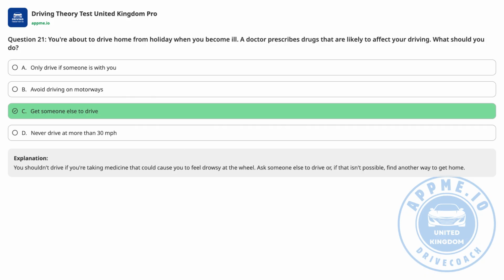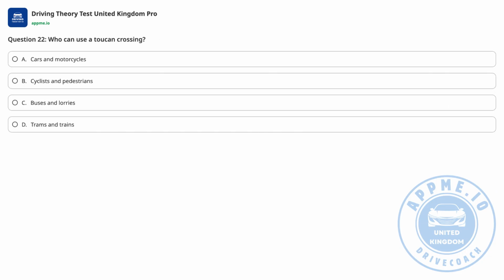The correct answer is C. Question 22. Who can use a toucan crossing? A. Cars and motorcycles. B. Cyclists and pedestrians. C. Buses and lorries. D. Trams and trains.